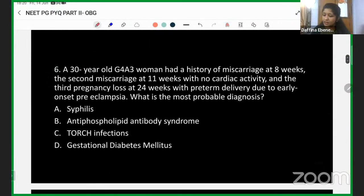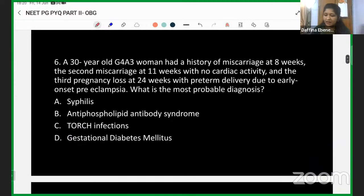A 30-year-old Gravida 4 abortion 3 had a history of miscarriage at 8 weeks, a second miscarriage at 11 weeks with no cardiac activity, and a third pregnancy loss at 24 weeks with preterm delivery due to early onset preeclampsia. What is the most probable diagnosis? Okay. So recurrent pregnancy loss. She has 3 abortions. What is the most common cause?